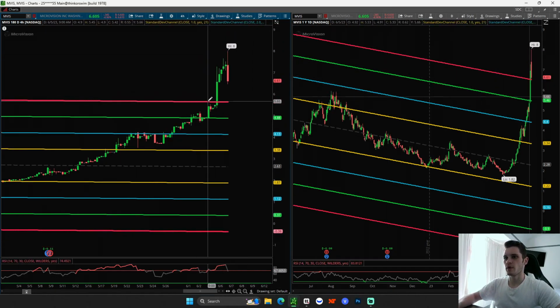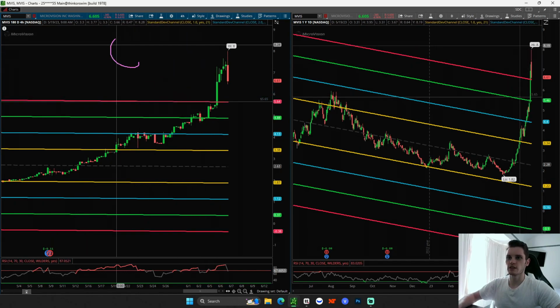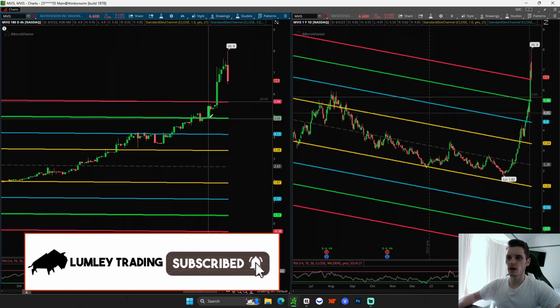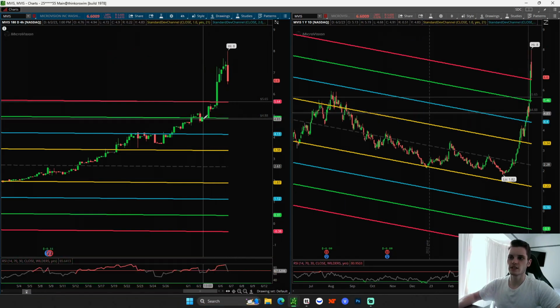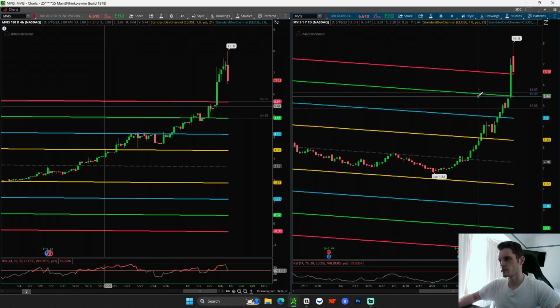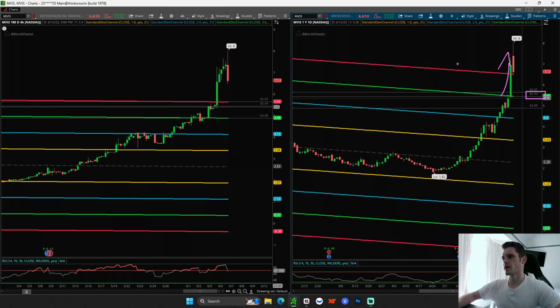What you can see firstly is a 6 month chart on the left, and on the right we have a 1 year chart. Anything above 490 on the 6 month is extremely overbought. Anything above here, we're extremely bearish, and we can see we're up nearly 100% from that high. On the 1 year, our extremely overbought level is around 550, and we're up around 50%, or just under 50%, from that high.